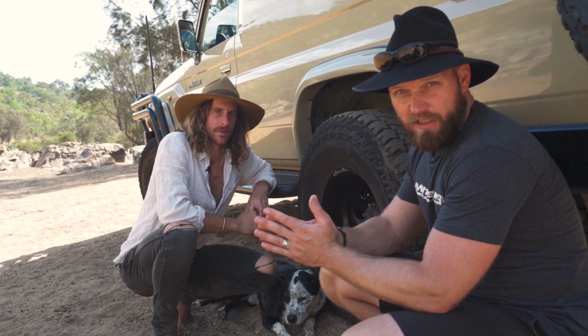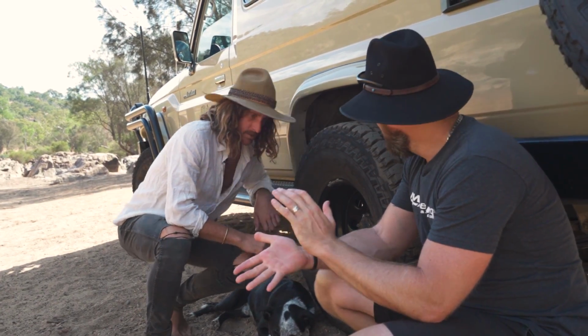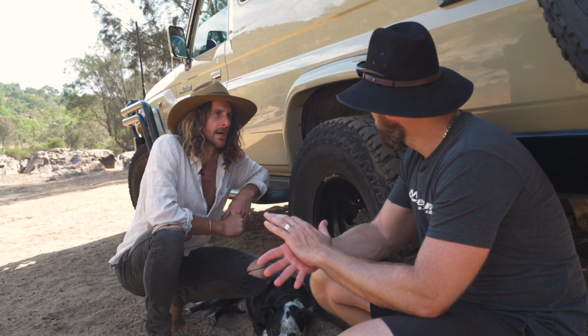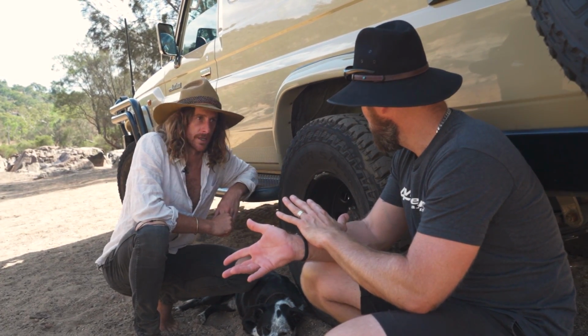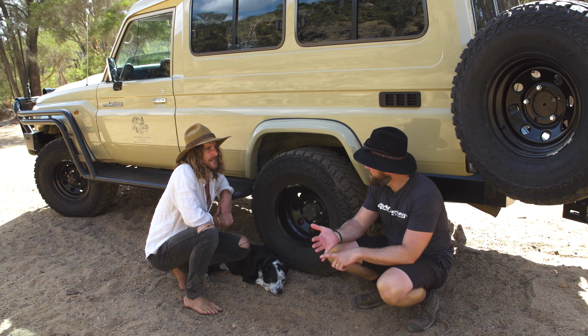So just doing a bit of rapid fire here with tyre pressures, what Salty uses when he's off-road. Let's start with the highway. Highway, 44 cold. 44 cold. Okay, that's up there. It's probably about what I sort of go as well. That's fully loaded when you're at 44, yeah? Yeah, yep. Gravel roads? Gravel roads, if I'm going to stay on gravel roads for a while, 28.